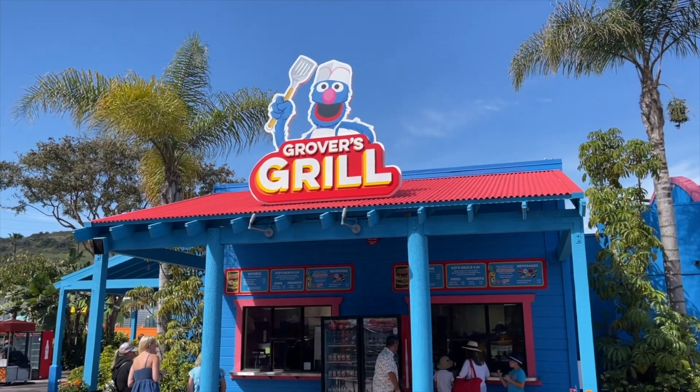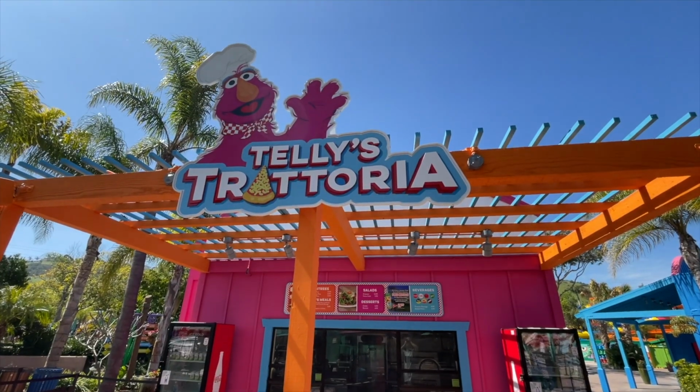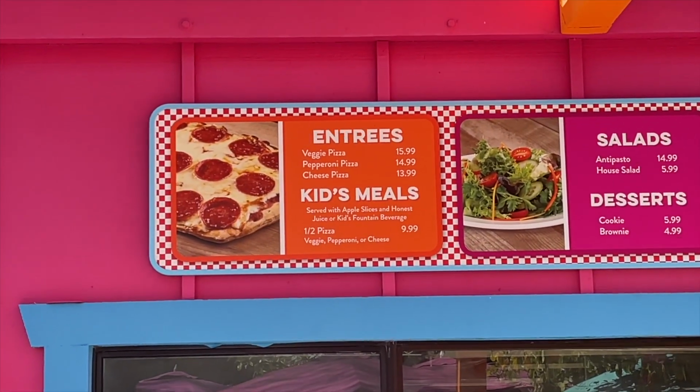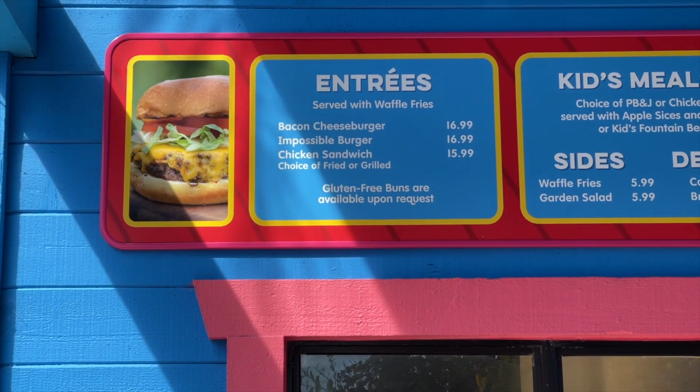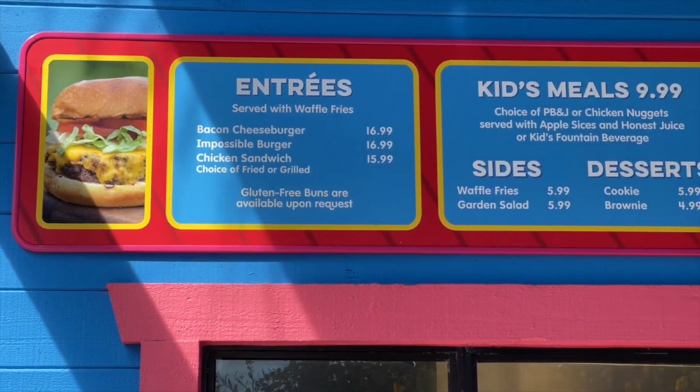Next up is food. Sesame Place has three food locations right in the center of the park. I'm not gonna pull any punches. These food locations have limited options and high prices. Sesame Place is so isolated from everything else, they know you don't really have a choice but to pay for their food at whatever they wanna charge.